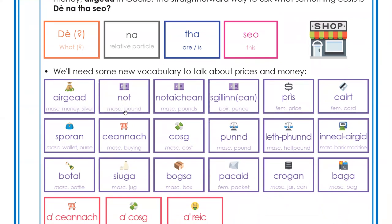Not is a pound, literally a note, used to refer to the pound note. And again, it's got that kind of pre-aspiration in the T. The plural of that, notaichean. Pounds. Sgillinn is pence, and that comes from shilling. Sgillinnean, pence, you're using it in the plural. These are often kept in singular, and some people use them as plural, some people keep them as singular.